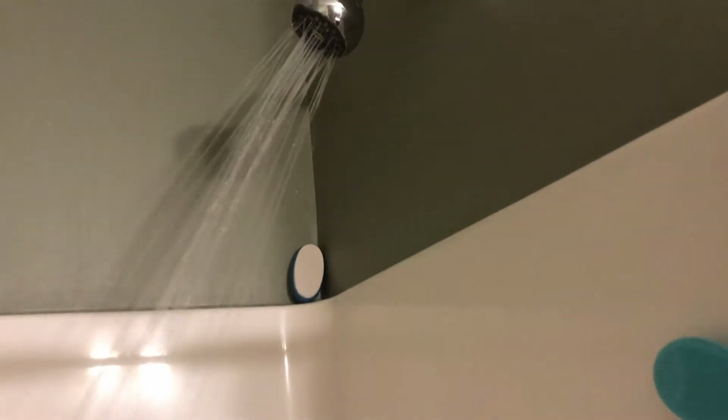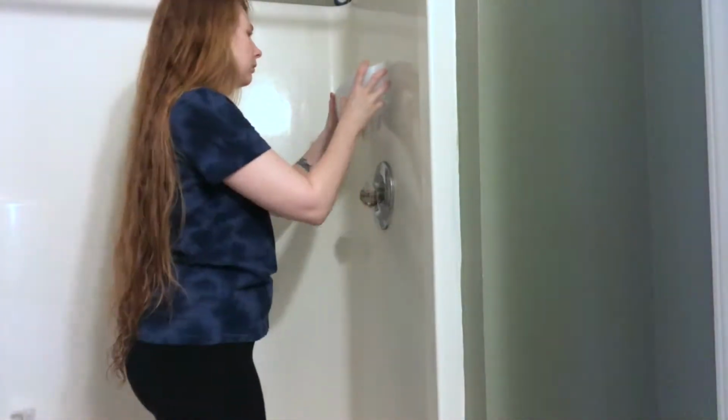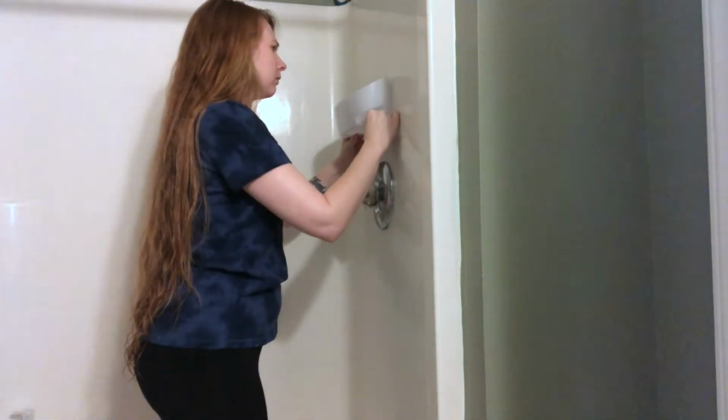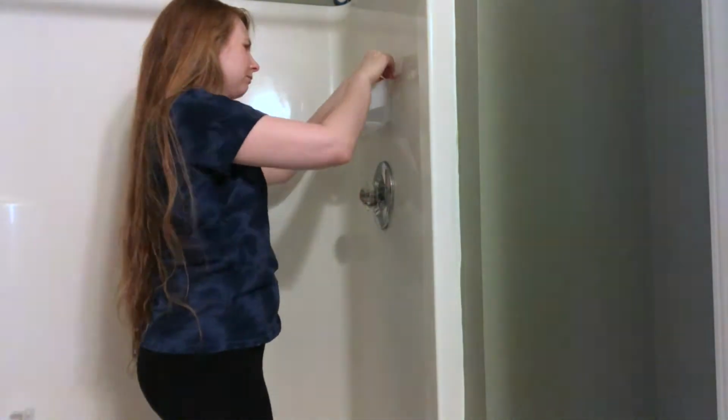So it is the next morning, and I'm just going to go ahead and put this razor holder back up since it's had plenty of time to sit and appear. And I'm just placing my razor in there. And then the shower shelf thing that I put up said that you should take a shower before you hang it up. So I did quickly take a shower, and now I'm going to put it up and place all of our shampoo and things like that in there.